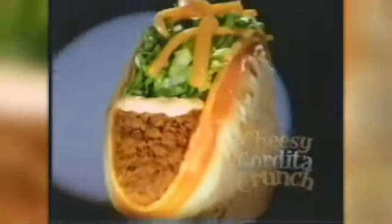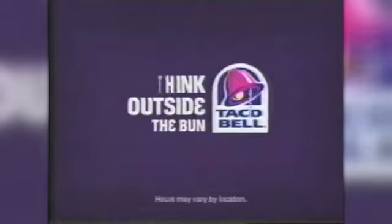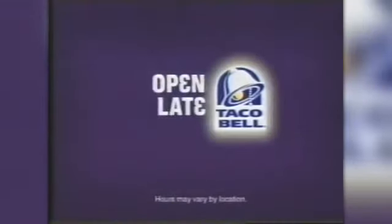Satisfy all your cravings with Taco Bell's Cheesy Gordita Crunch. Warm flatbread covered in 3 melted cheeses. Wrapped around a crunchy taco and topped with a zesty pepper jack sauce. To get the Cheesy Gordita Crunch, think outside the bun.